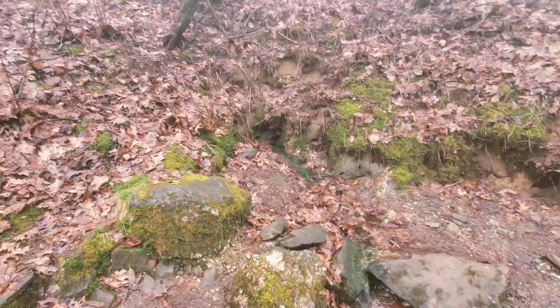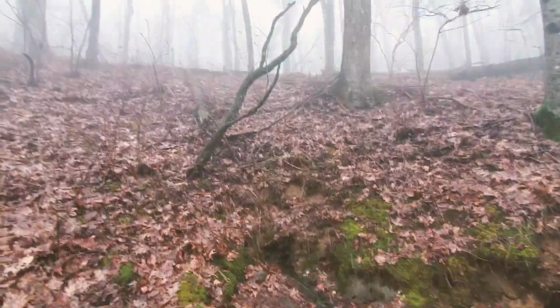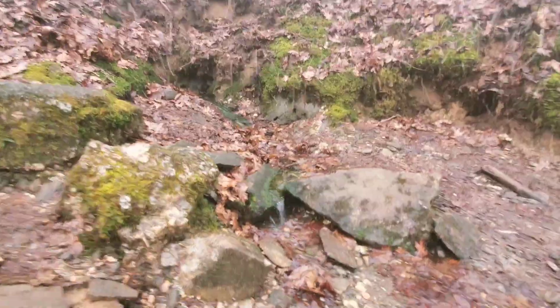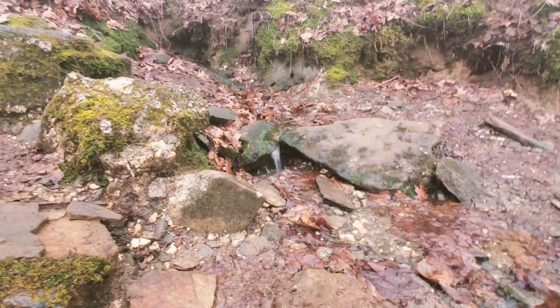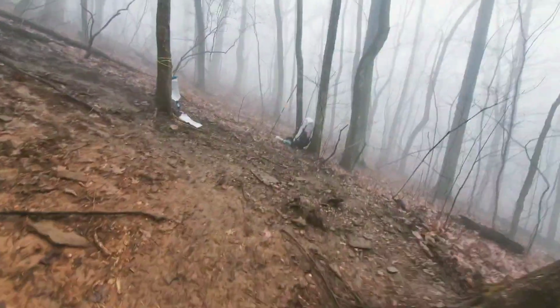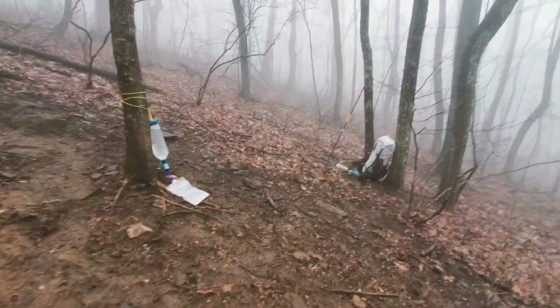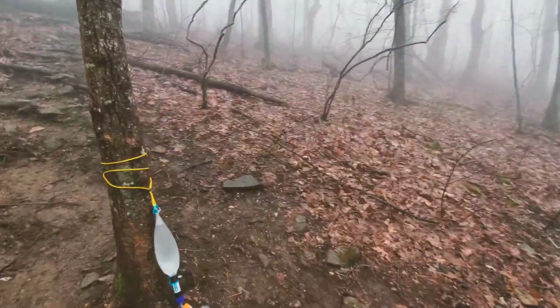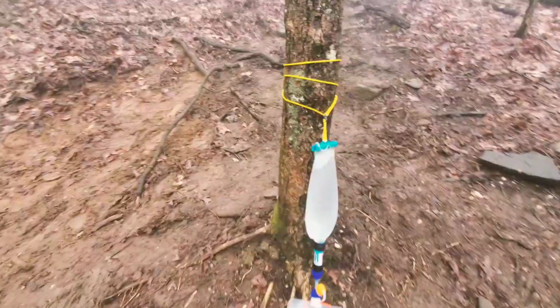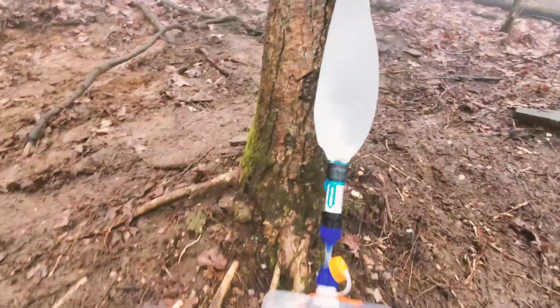A little spring coming right out of the ground, about 20 feet or so below the trail. And this is where I filled up right here, without touching any rocks or anything, just that little spout of water coming down. Put it into my dirty water bag, and just using the gravity filter setup right now. This will work pretty quick.